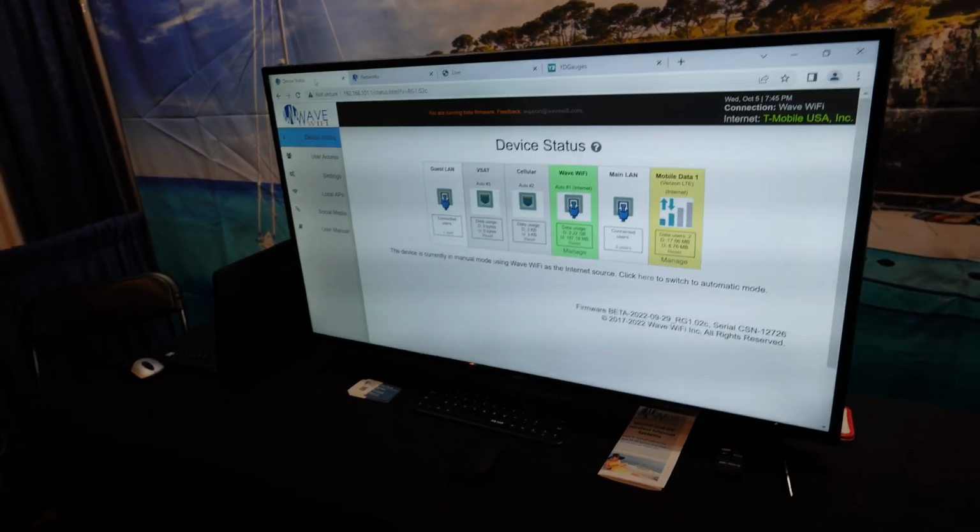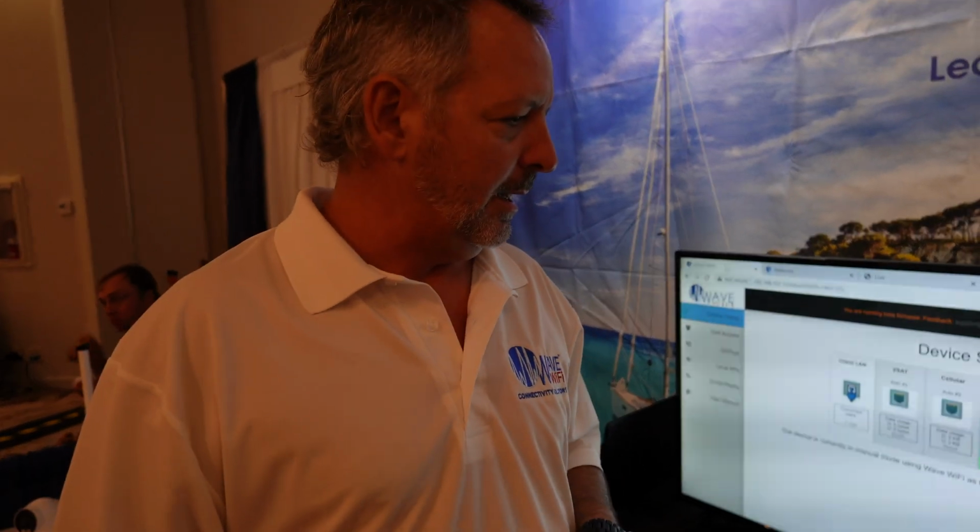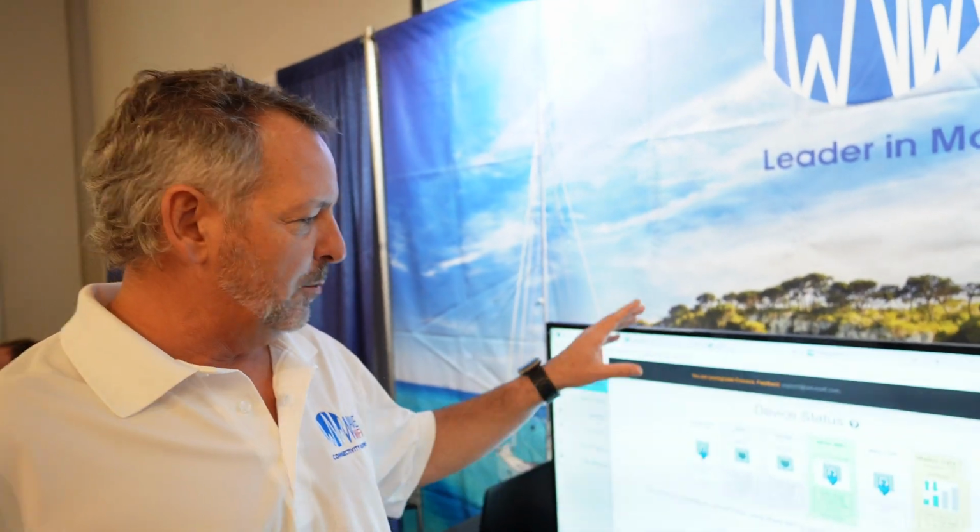Oh, I like it. The beauty of it is like the boat approaching a marina, if you have favorite hotspots, it would attempt to reconnect to them if they're the priority. Once they depart the marina and lose a connection, it would then revert to the cell source, as an example. Right. Or if you're an RVer, your favorite McDonald's Wi-Fi, right there, switches over. Starbucks or what have you.